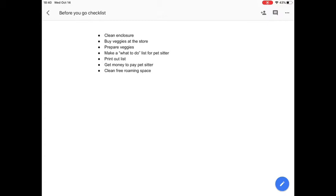Next is make a what to do list. So I did this and I'm gonna show you in the next part of the video, but it's basically instructions for what to do when she comes over. So I just gave a list that's simple, easy. Ginny will not be free roaming in my room those couple of days that I am gone, just because it's a lot of extra work and she's already doing a lot for Ginny, so I don't want her to go super out of her way, because that's a lot to ask. So just a little disclaimer there.